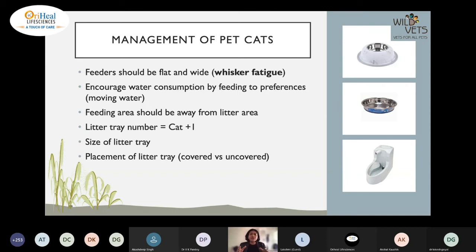But again, if you have a narrow bowl, like the one on the right top, a small dish with high walls, the whiskers are going to keep hitting this. And there's actually something that's documented that's called whisker fatigue. You can look it up. And what happens is that the cats actually start avoiding their food dish because this hurts them. It's painful for them. So what we recommend is wide dishes, preferably stainless steel, because they don't hold on to odors and they're easy to clean.